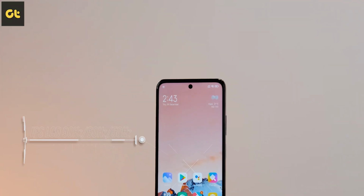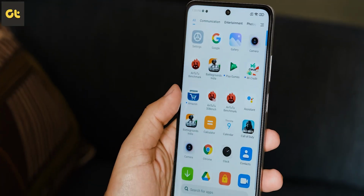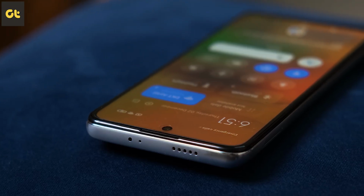Moving along, we have the display, a 6.6-inch IPS LCD panel tapped at 90Hz. Now, whether you look at LCD panels as a compromise or an advantage is totally up to you. I mean, sure, we have devices under 15,000 that offer a full HD AMOLED panel like the recently launched Moto G31. But then again, that's not a 5G phone. With that being said, the panel here is actually pretty good. And as far as LCD panels go, it's hard to find anything to complain about here, to be honest.